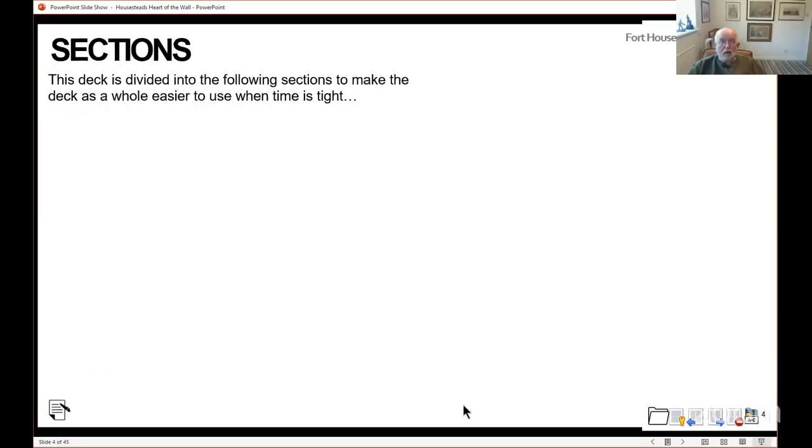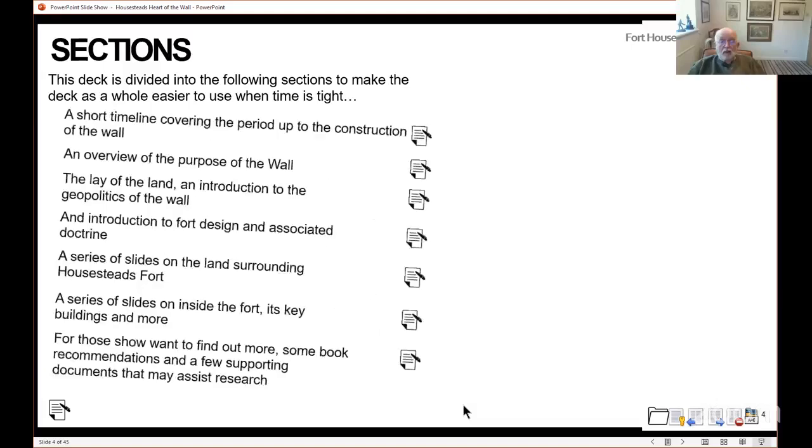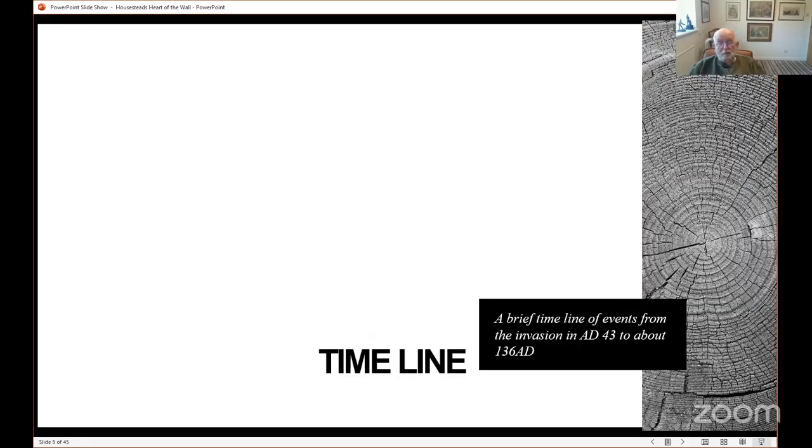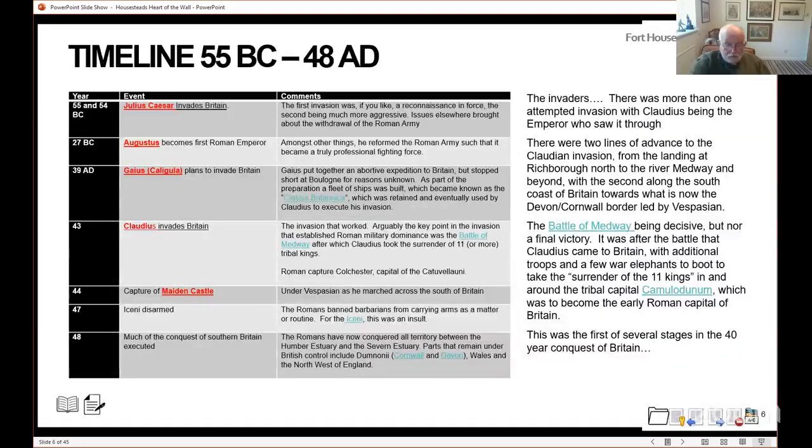The deck is divided into these sections. Okay, just take a look. Incidentally, I posted a document, which is a copy of the slide deck, on the Facebook channel. Please feel free to download it and use it how you wish. There are quite a few sections, but we're going to try and cover just these four this afternoon. Okay, the first bit, a timeline.